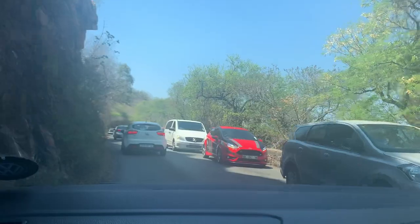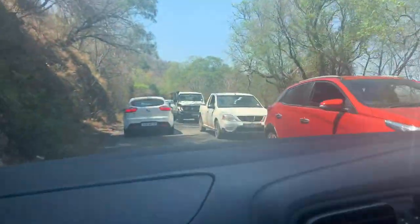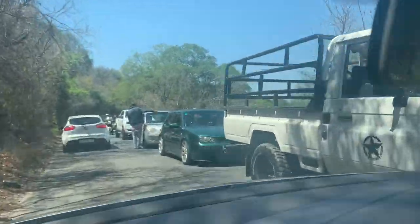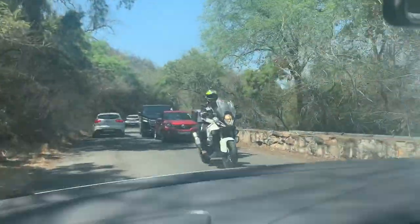Oh my god. But the traffic is not as hectic as ours, friend, on the other side. It seems pretty bad too. It's quite bad, it's still going.